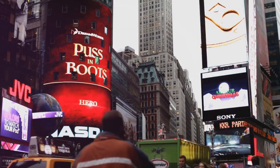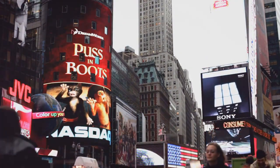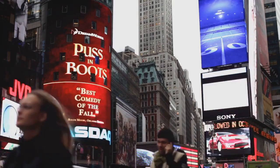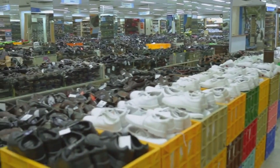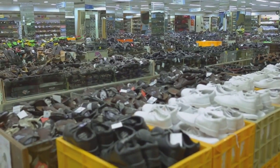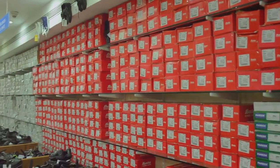Marketing is a significant part of any product's journey. From the album launch party to the billboards, TV and radio ads, and social media campaigns, these expenses can often dwarf the physical production costs. So we've got these costs for materials, manufacturing, packaging, and marketing. Now let's compare them to the retail price.